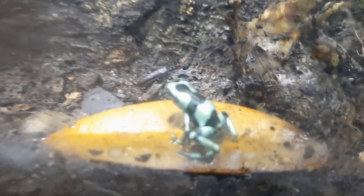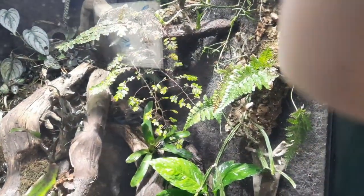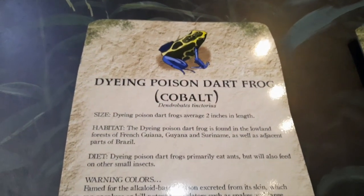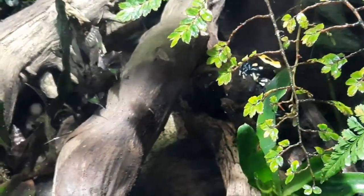Adorable. A little bit. Look over here. Okay, what do you see, Alice? There's a yellow one. I think it's called the blue jean frog. The yellow one is the dyeing poison dart frog, the yellow-banded one. Poison frog. That one. Oh, you see that one with the blue legs? Yeah, that's the one I'm talking about. Oh, where? He's in the corner over here. Oh, on the log. Frogs! Tree frogs.